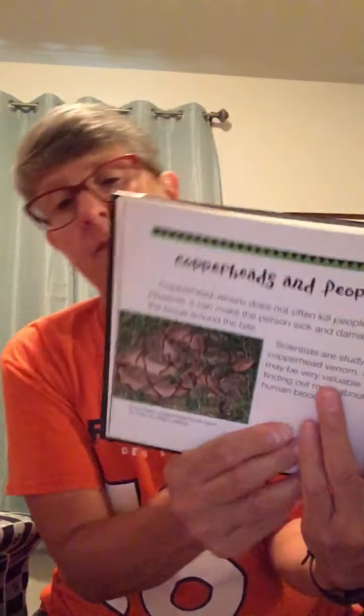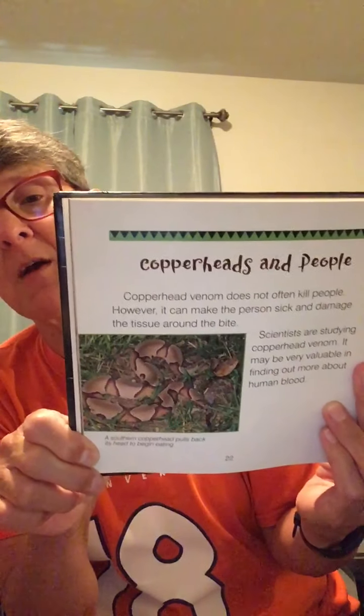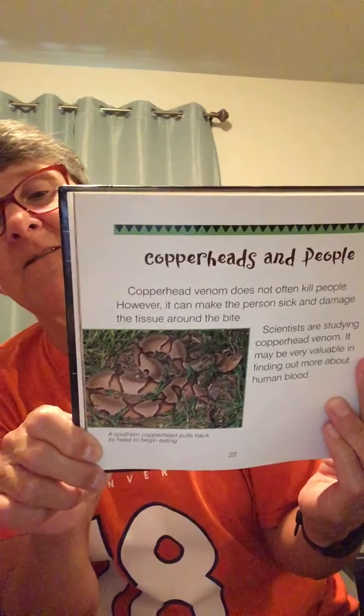Copperheads and people. Copperhead venom does not often kill people. However, it can make the person sick and damage the tissue around the bite. Scientists are studying copperhead venom. It may be very valuable in finding out more about human blood. This is a southern copperhead pulling his head back to begin eating. Now, the southern copperhead. Copperheads.